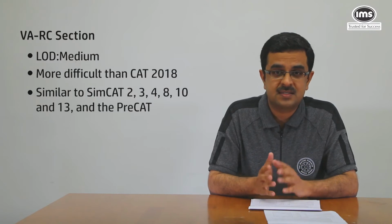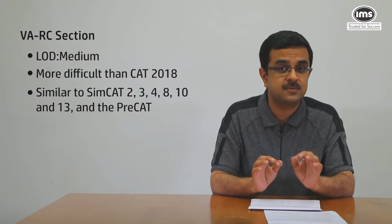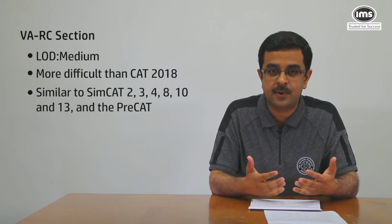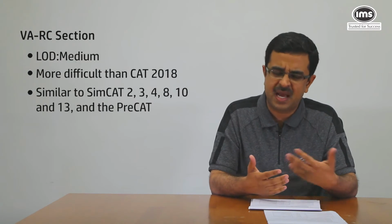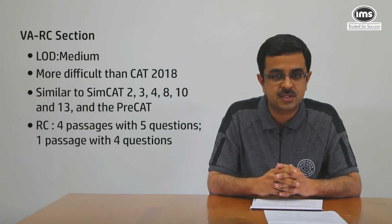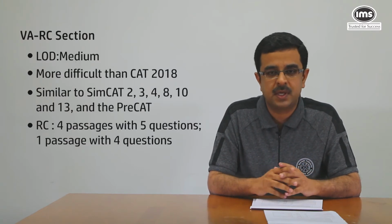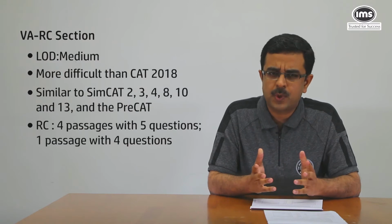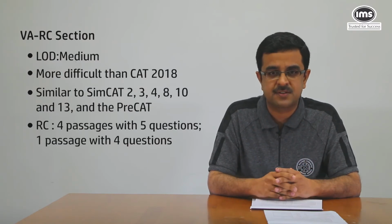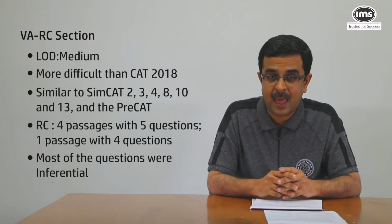The VA-RC section was a replica of the CAT 18 section in terms of question types. So, for instance, grammar and vocab related questions were absent, as has been the case in the last 4 years. The RC section had 4 passages with 5 questions each and 1 passage with 4 questions, making up the total 24 questions. Few questions, of course, were direct and can be classified as easy. Most of the questions, however, were inference based.